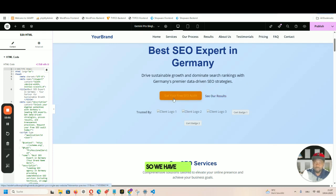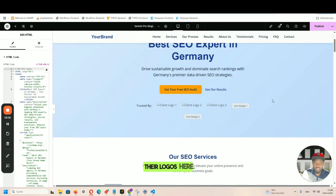So we have call to actions, and normally here we can set up images, like images of some companies. Okay, and this is trusted by. So what you're gonna do is you can go to Google and then download nice logos, or if you already have clients that you've worked with, you can contact them and let them know you are going to use their logo on your website. Once you get the go ahead, you can put their logos here.